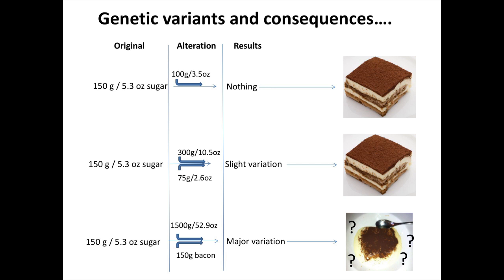What happens if the typo in your recipe is bigger? For example, it's double or half the size. Well, what we would call a slight variation, so a minor change. It could be a deterioration. It's too sweet. Or you could have like an improvement, right? Oh, I prefer this with less sugar, okay? And this is quite common.